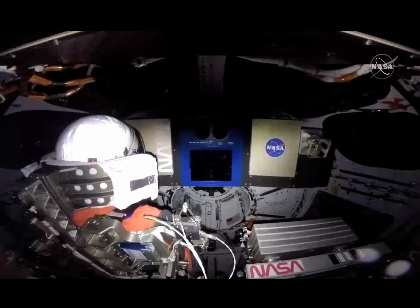And as part of this uncrewed test flight, there's a variety of sensors and data that will be pulled from the Orion Crew Survival Suit to inform further design ahead of crewed flight test as part of Artemis II.